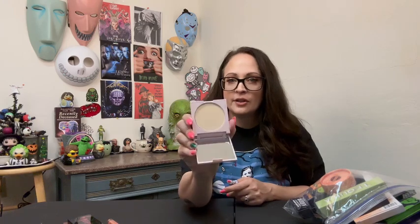It came with, it's called the Anti-Powder. This is a tinted finishing powder, and it's in the shade Light. It's supposed to brighten up like your under eye and your face. So just like make you look soft focused too, I think.